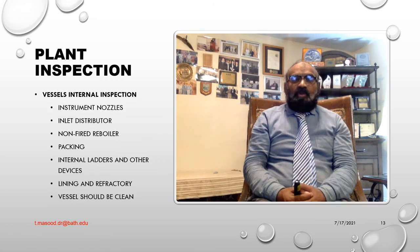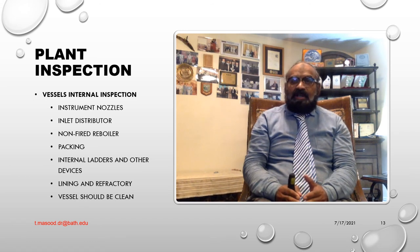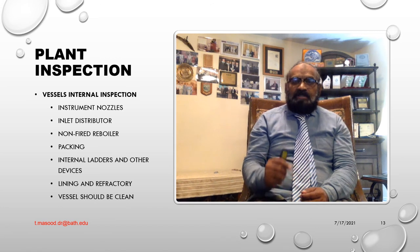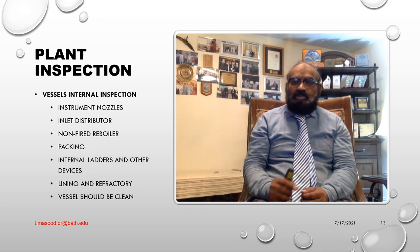Okay, second part, vessel internal inspections. Instruments and nozzles, locations, orientations, cleanliness, thermowell length and metallurgy, baffle size and taps. Next, inlet distributor, type, size, orientation, levelness, freedom to expand. Next, fired reboiler, location, orientation of proper supports, packing, type, size, support, installation and material. Next, internal heaters and other devices, location, size, orientation, are properly secured.